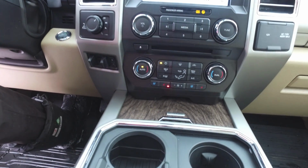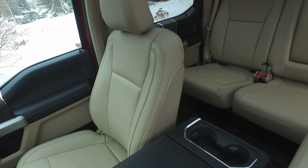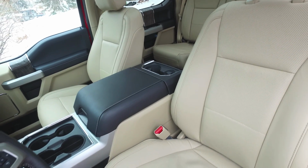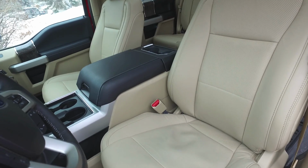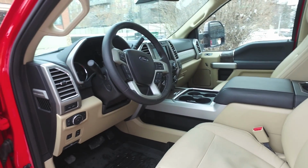It's also nicely laid out. Big chunky buttons throughout the cab. I mean, you don't have to take your gloves off to play around with the volume or adjust the climate control, that sort of thing. The infotainment system's been upgraded to the new Sync 3 system from Ford, which is so much better than the previous generation. I love the seats in this vehicle too. They kind of remind me of the zero gravity seats that Nissan has put in its new 2017 Titan that we reviewed a few months ago. Really excellent for big, long drives.